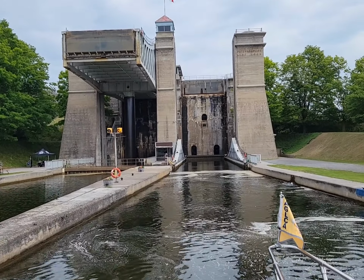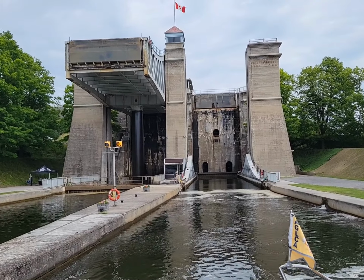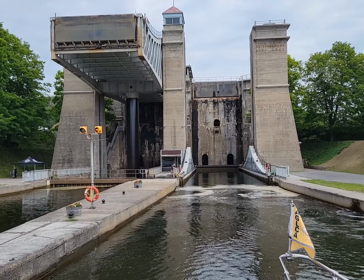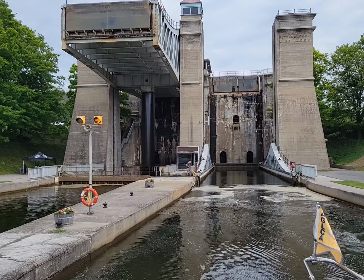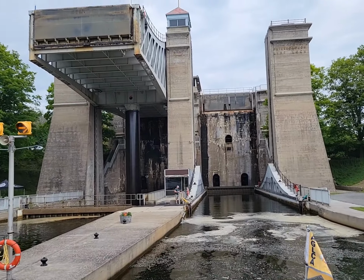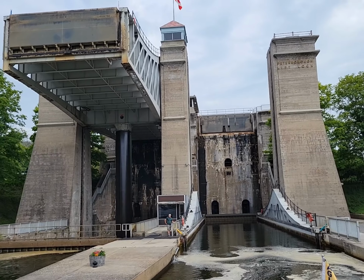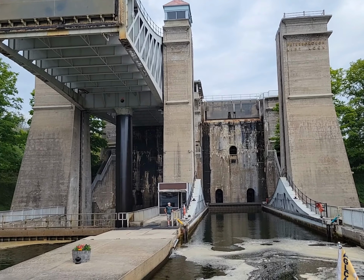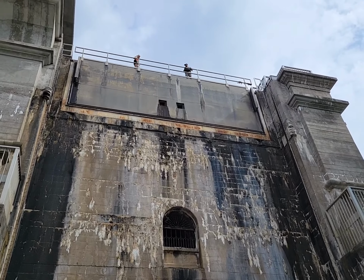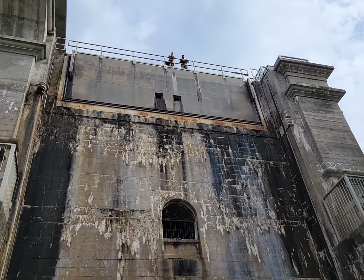Going into the lift lock here at Peterborough. Lift lock number 21. We're the first boat in this morning. Got the green light, and I'm not really sure what we're doing. Okay, so we're in. And there's some other boats coming in with us.